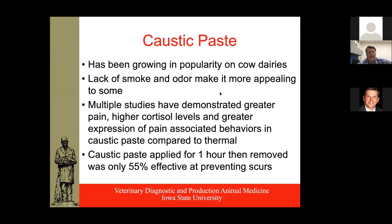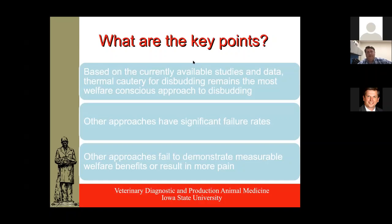So with that, what are the key points based on these options for disbudding? We really believe the evidence suggests, from the currently available studies and data, that thermal cautery remains the most welfare-conscious approach to disbudding. Most of the other approaches have a significant failure rate in terms of scur formation. And given that the other approaches fail to demonstrate measurable welfare benefits, or in some cases result in more pain, we still see cautery disbudding as our primary best practice here.